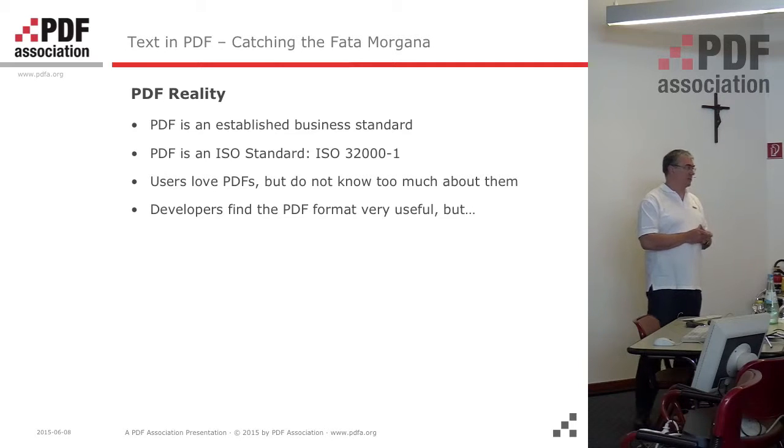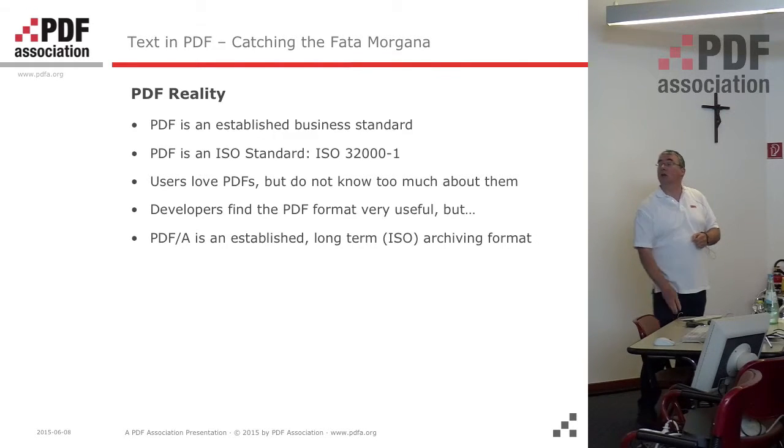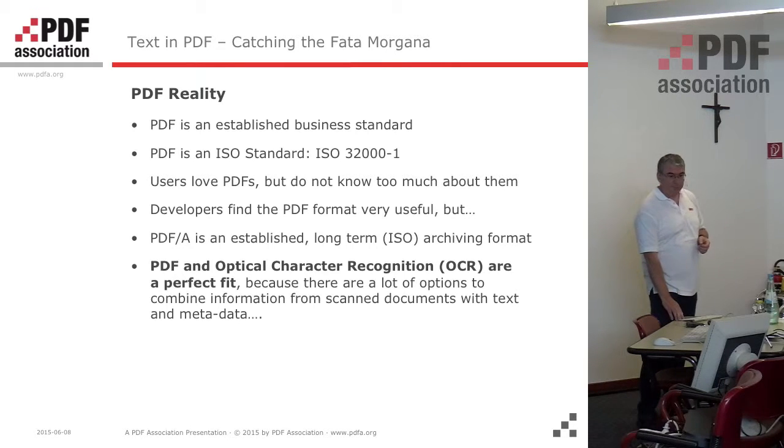The same with developers. There are experts, so they know exactly what they do with PDFs, but there's a ton of developers out there who use libraries in the wrong way or have never read the specifications. They just get a piece of text somewhere from a website, integrate it, change it a little bit, and then they get something which renders nicely in Acrobat, but internally the structure might be completely weird and not working. Also, PDF/A is already an established long-term archiving format, which is actually good.